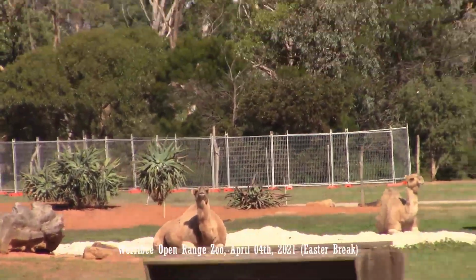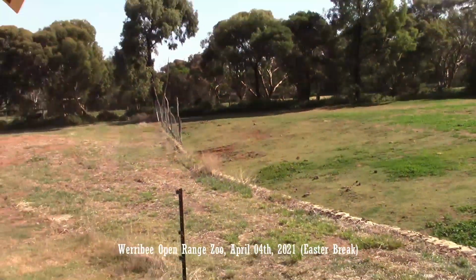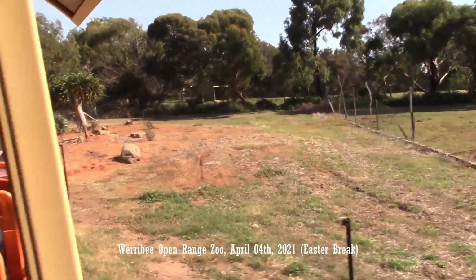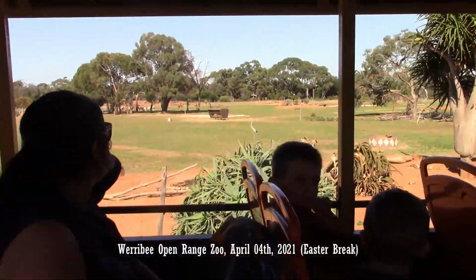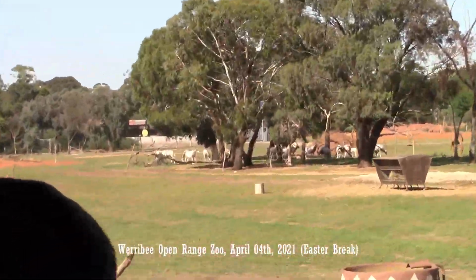And the small white coloured antelope also under the trees. A lot of people haven't heard of them before. They're called scimitar horned oryx. They are an antelope native to the Saharan desert of Africa, so some of the harshest climates on Earth.